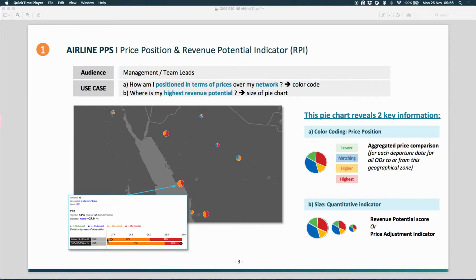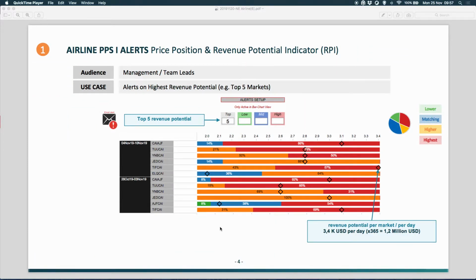So that's a very good example of how looking at all your markets, very quickly you can identify where you should take action. Another example is kind of similar, but instead of having pie charts, you have bar charts, and in this case you also have the ability to set alerts and to say, okay, I want to see my top X markets.